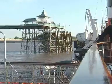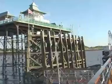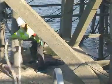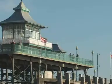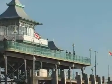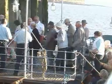Clevedon Pier, what a welcome sight. At last our journey does appear to be coming to an end. Ropes are made fast on shore and also on the Waverley. Friends look on as the passengers disembark. It's been an enjoyable day, a lovely cruise, and certainly very memorable.